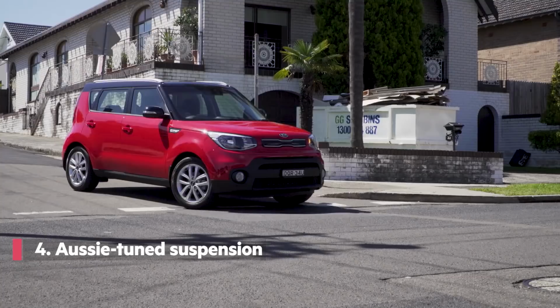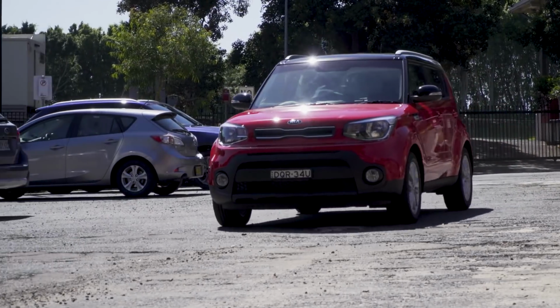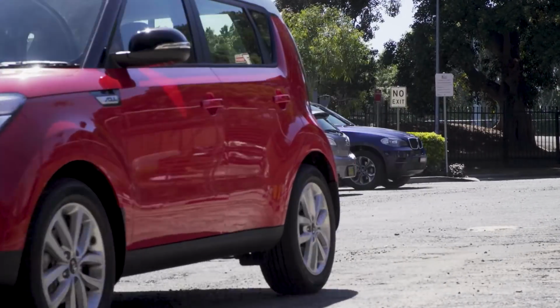The team behind tuning the suspension for Australia's rough roads deserve a medal. The suspension soaks up bumps like a Falcon or Commodore.